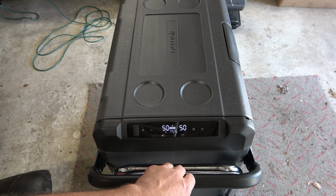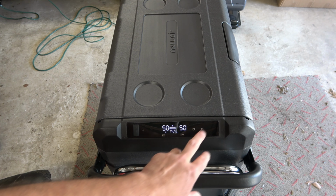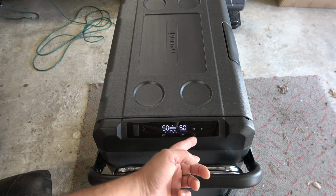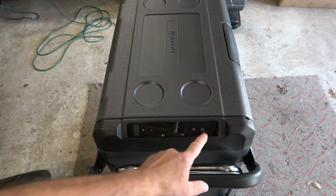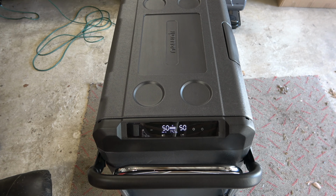And that's pretty much it. Yeah, I'm gonna leave it like that. So we can turn it on or off. But I'm going to leave it on. And let's go over to the other side. I'll show you where the plugs are for this.